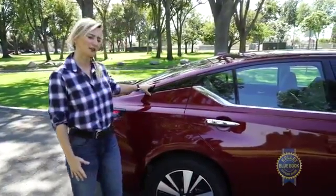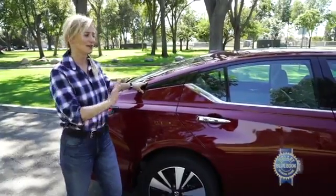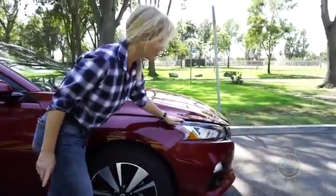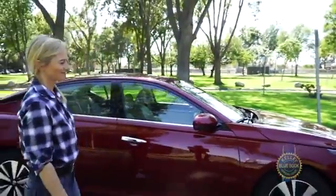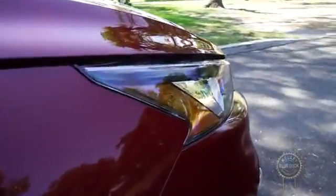This C-pillar treatment, this design is borrowed from the older brother Maxima. Totally subjective, buyer's choice. But this, if you look at it from certain angles, looks like the hood is still open even though that is completely closed. Yeah, I'm not really a fan. The profile is good. I can't deny that. It's a good profile, but that's a weird gap.